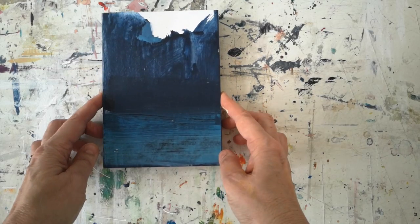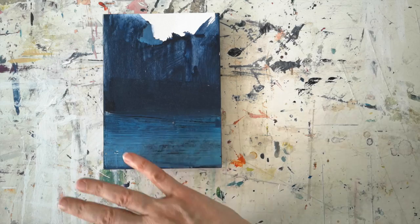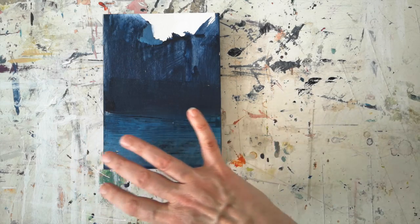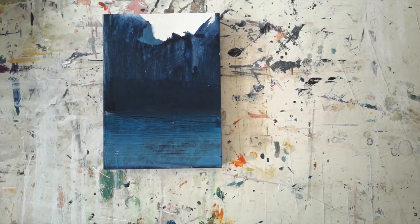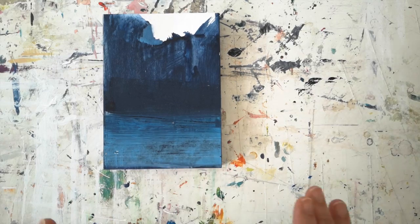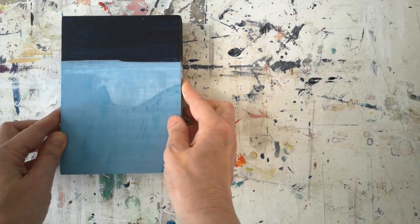This one very much has the feeling of cliffs and light source over here, and then deep, dark waters. And I love that. So again, this is one more like this, in that I don't want to do too much to it. It's going to take a little bit of thinking about to preserve that instant feeling of depth.